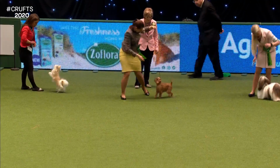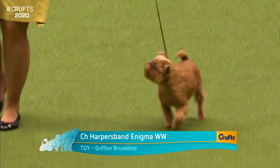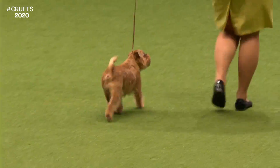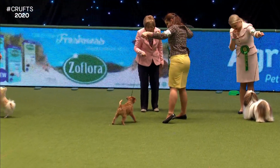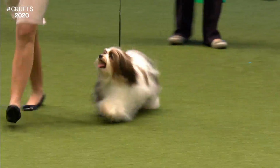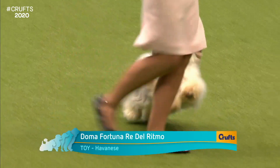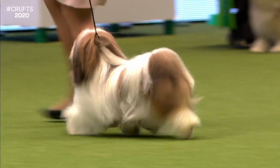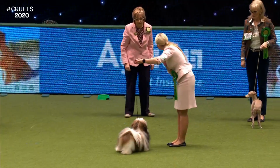And what a lovely outline this Griffon makes with its level top line, its chunky body, its large head and eyes, and very sound moving, really powerful hindquarters as it goes away. This is Annie from Moscow in Russia. And there's my little charmer, the Havanese. I think that's an absolutely gorgeous Havanese. Over from Poland, just 21 months old. This is Ritmo. The tail's still going.